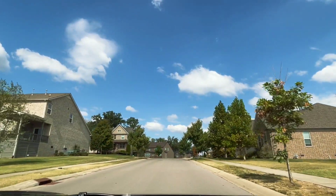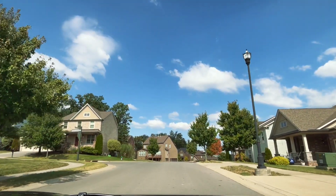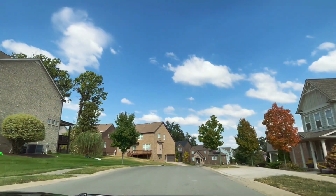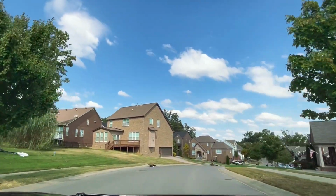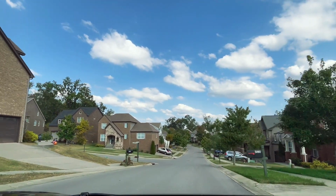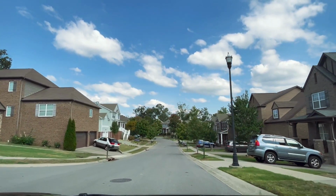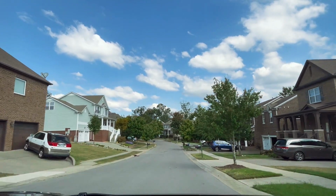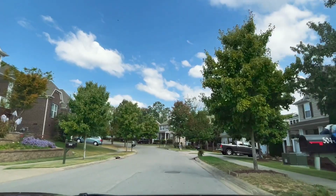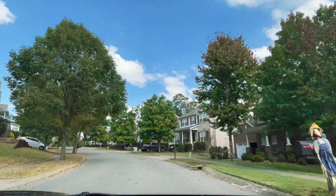I'm going to take you through most of the neighborhood. Hope to give you a really good feel of what it might be like living in Bent Creek. But this is a really big neighborhood. There are, I think, 31 streets total. So we probably won't see every street, but we're going to try to give you a good idea. And it is a relatively hilly neighborhood. I don't know how much you'll be able to tell on the camera, but there's definitely quite a few hills.